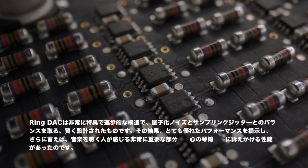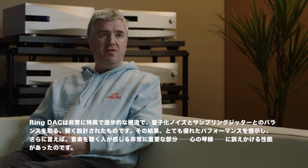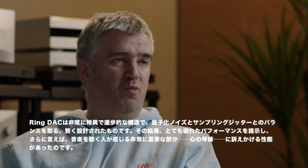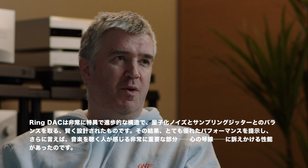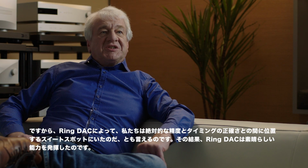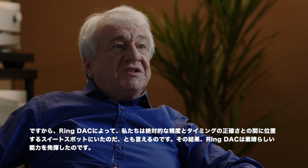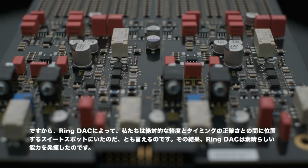The Ring DAC is a very novel architecture in that it makes a quite ingenious compromise between quantization noise and sampling jitter, which gives you excellent performance, and importantly, it gives you excellent performance in the ways that are really important for the human ear. So with the Ring DAC, we're kind of sitting somewhere in the sweet spot between absolute precision and timing accuracy, and as a result, it gives extremely good performance.